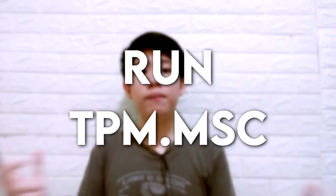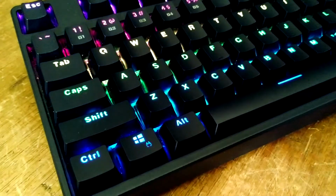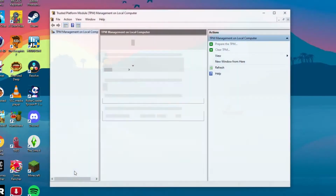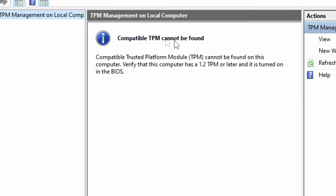There are a lot of ways to check if your PC has TPM. The first one, and probably easiest for non-tech savvy, is to run tpm.msc. All you need to do is bring up the Run dialog with Windows plus R, type tpm.msc and click OK. Then a window should pop up and now you can see if your PC has TPM.